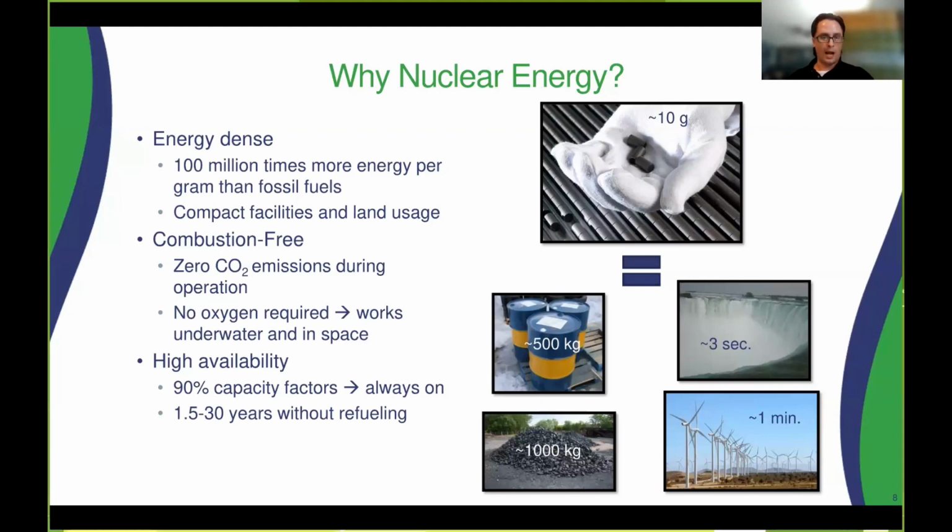And the fact that there's no oxygen required also means that it works underwater and in space, which was originally Rickover's idea of why you'd want to put it on a ship in the first place. You don't need to refuel. And in space, the same thing. You don't need to carry along all that extra oxygen and hydrogen with you. You can have something that's very small and compact and have a lot of energy for a very small amount of weight that can get you very far in the solar system.